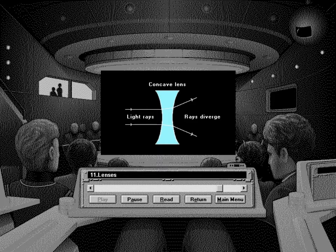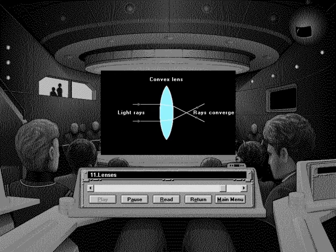When a beam of light rays enters one side of a concave lens, the rays are bent away from the axis of the lens, an imaginary line passing through the middle of the lens. In other words, they spread out or diverge when they leave the other side of the lens. That's why we call the concave lens a diverging lens. On the other hand, when a beam of light enters one side of a convex lens, the rays are bent towards the axis. In other words, they come together or converge when they leave the other side of the lens. The convex lens is a converging lens.